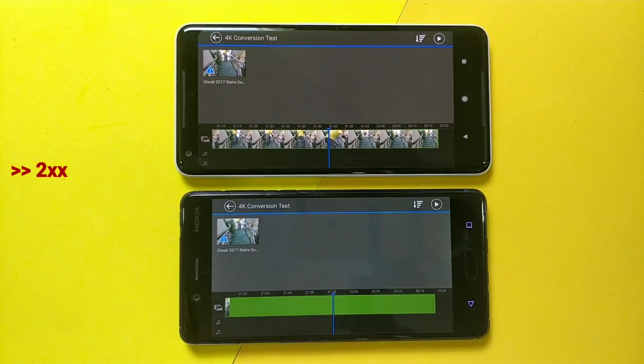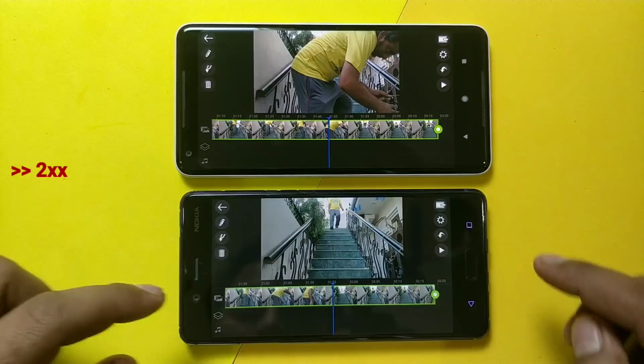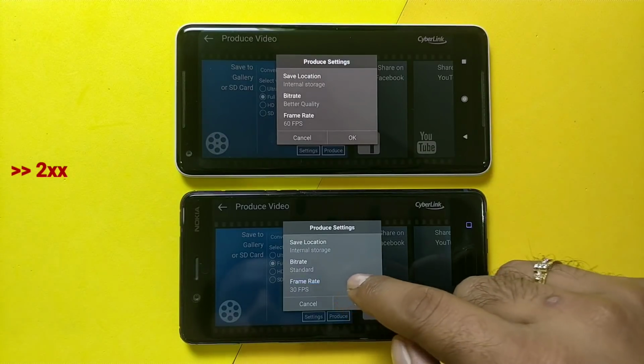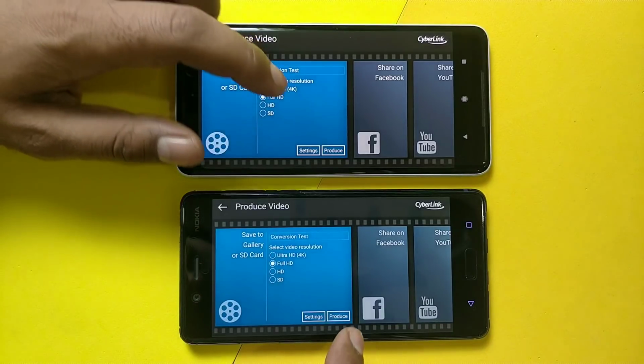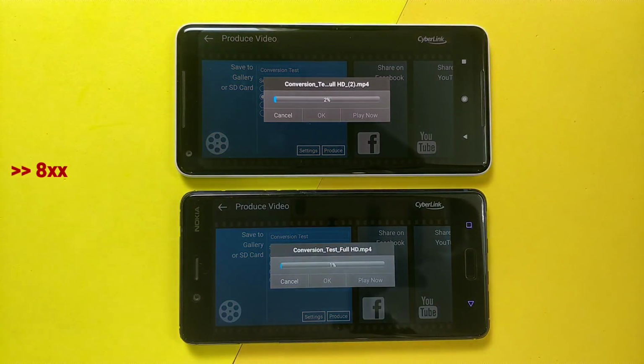Google has done some internal optimization. That is why the same application with the same video file is always working faster on the Google. So that's a great thing, if they do the same kind of thing on all the applications. So this is a 1080p 60 fps clip. From 4K to 1080p 60 fps, let's see how much time they're going to take. I'm just going to speed it up, because it's going to take about a couple of minutes.